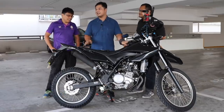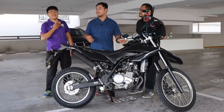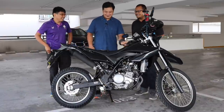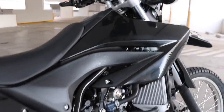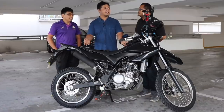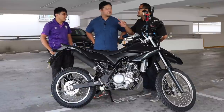Got a pre-registered bike, no need to wait for COE. Ready to go, settled the down payment and everything. Damn, lucky, seriously. Lucky to get a pre-registered bike at the lower COE. And it wasn't registered very long ago, it was registered just the week before I came over, so it's quite a good deal. Few months left only.